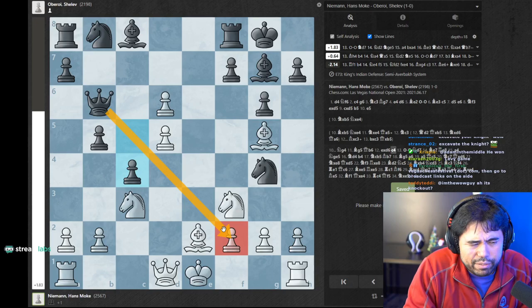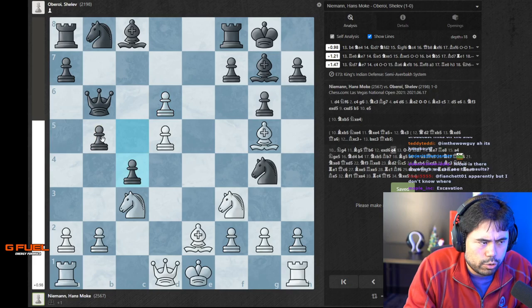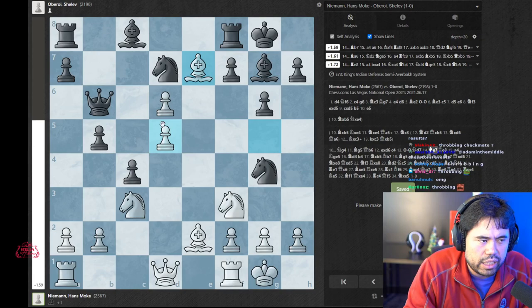But it basically, first of all, it creates a threat on f2. It also prevents White from being able to capture. So like White's threatening to capture the pawn, so you prevent that. There's no capture, and you also create the second threat towards the pawn on f2. So White castles. Knight to d7, bishop e7 played by Hans. Again, supporting the extra pawn that he has on d6 with the bishop on e7.